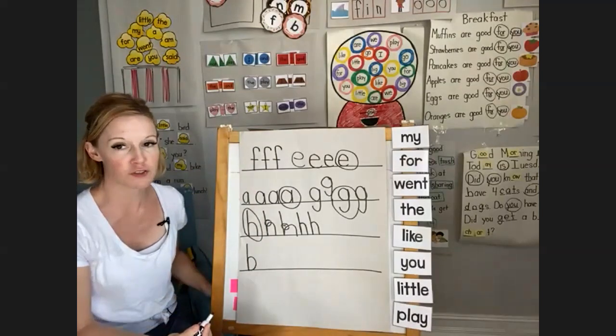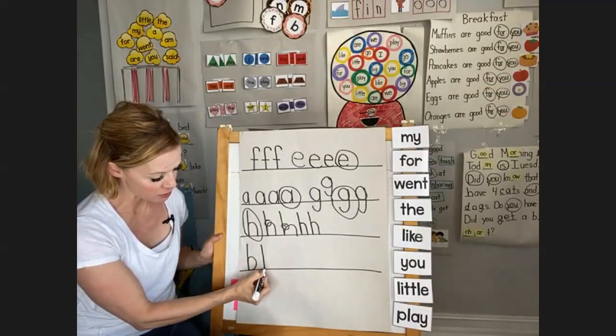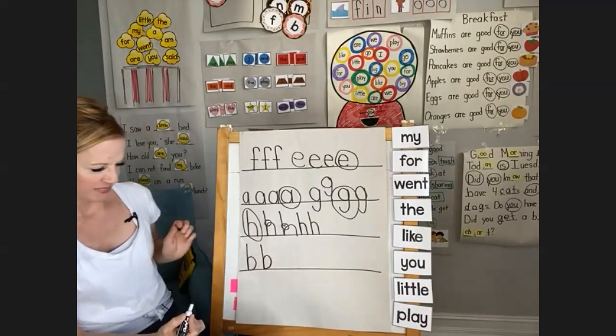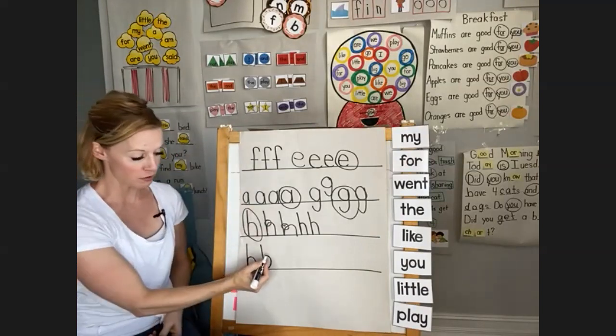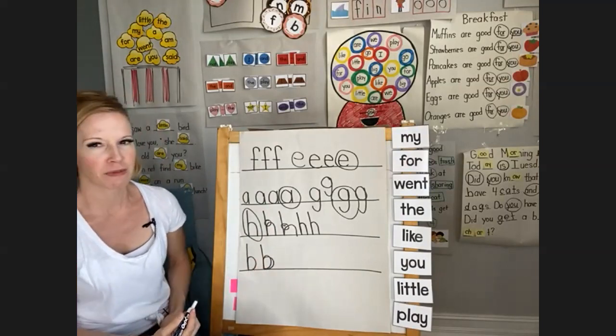So don't lift your pencil. Watch me again. Straight line down, touch the bottom line, come up and make a belly. I don't know. My bellies are looking a little small. I like a big circle. So try to make your circle. See how I could have kind of made that a little bit better? Try to make your circle like that.